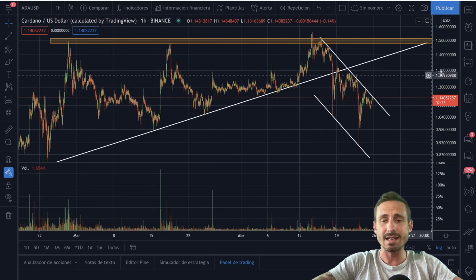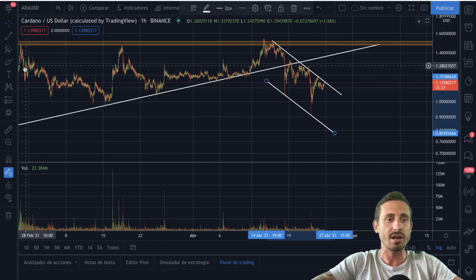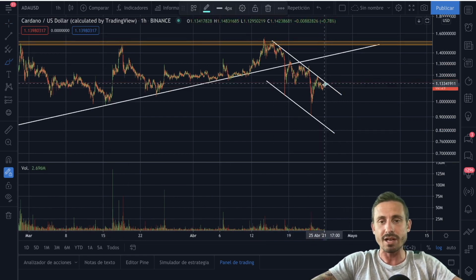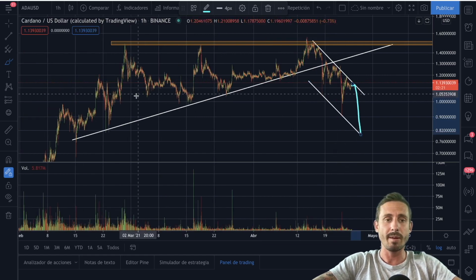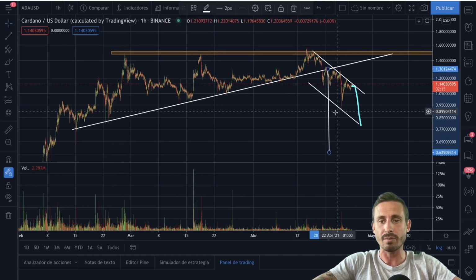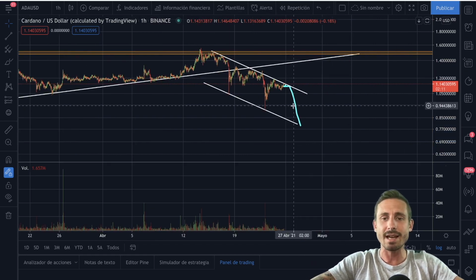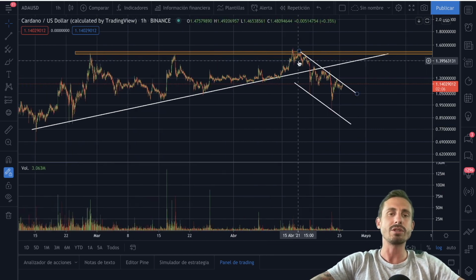I don't think ADA can maybe get rejected here and continue to the downside. So depending on the sentiment tomorrow, Monday, we might get rejected from here and continue to the downside for ADA. Okay, remember the measured move from this ascending triangle, okay, is from the breakout. We can even come lower from here. Okay, guys. So this is what I got for the ADA. It looks like ADA wants to pop to the upside. Have another retest at the $1.40.